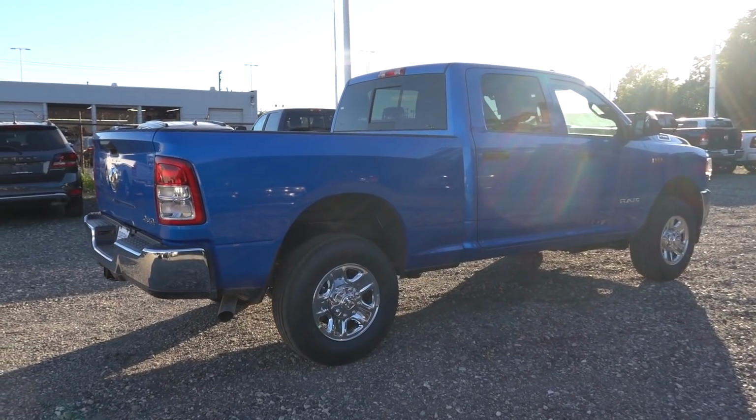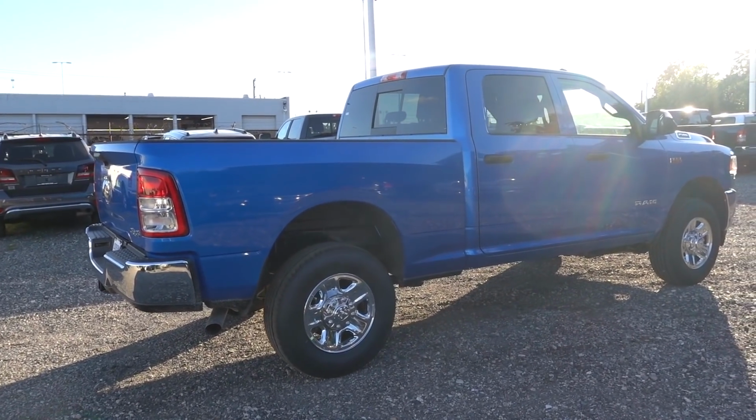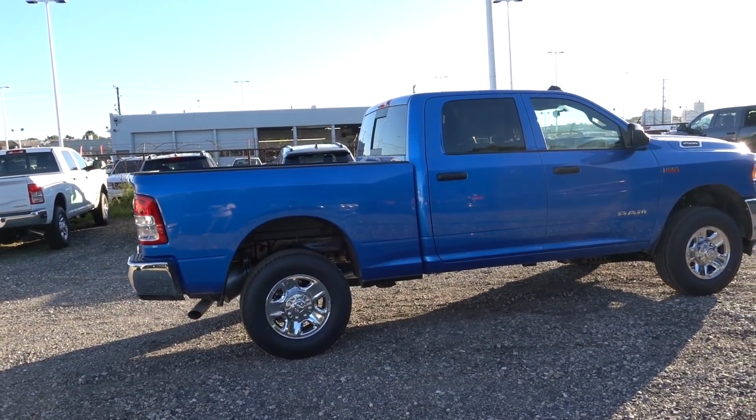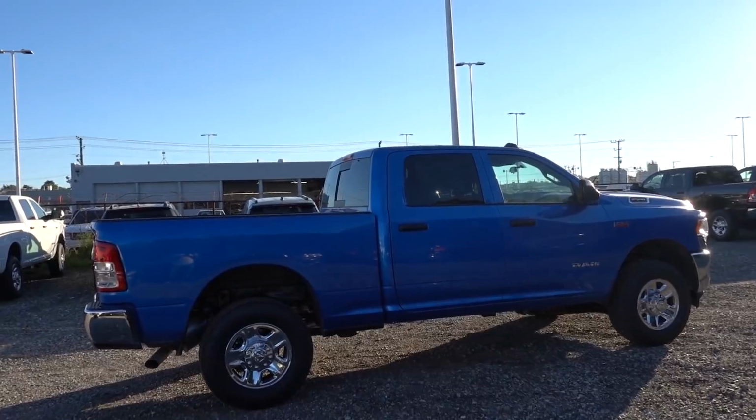So you saw the truck in the sun. Now here you can kind of see it in the shade. It's a little bit brighter in the sun. In the shade, it looks like a little bit of a darker blue.